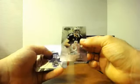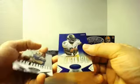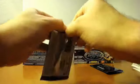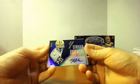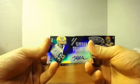Drew Brees, Pro Bowl Bound insert. D. Ford rookie card number 335, 336 of 999. Le'Veon Bell for the Steelers, number 30 of 99, Steelers insert, blue parallel. Jared Abbrederis, autographs, Certified Potential for the Green Bay Packers, number 87 of 99. Autograph for the Packers, Jared Abbrederis.